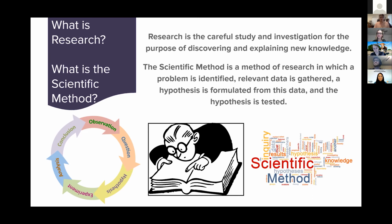And what is the scientific method? The scientific method is a method of research in which you identify a problem, then you gather data, then you form some hypothesis about what you think that data means, and then you test it. Again, this could be any kind of topic. It doesn't have to be some kind of lofty idea that is really obscure.